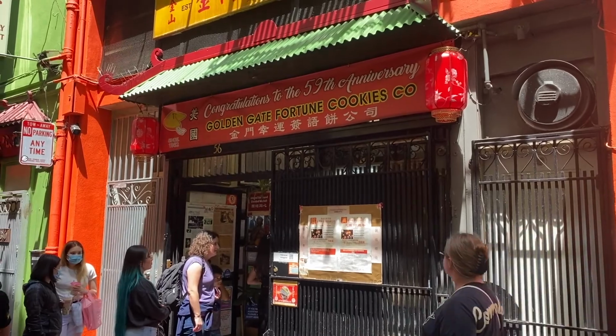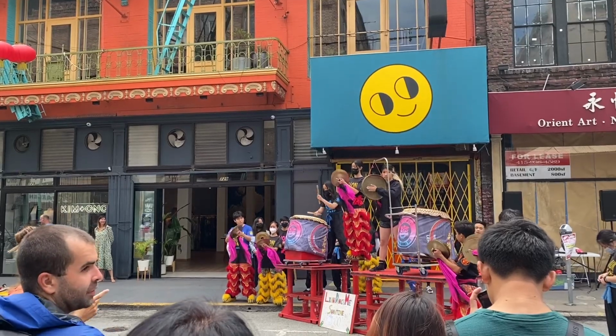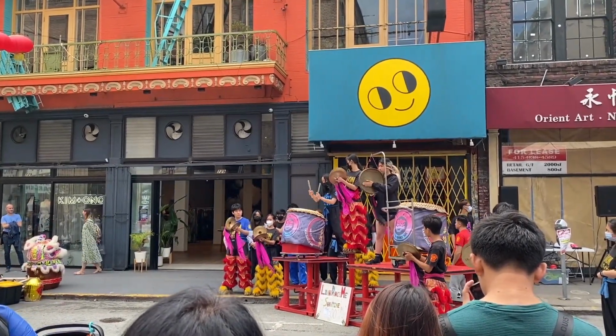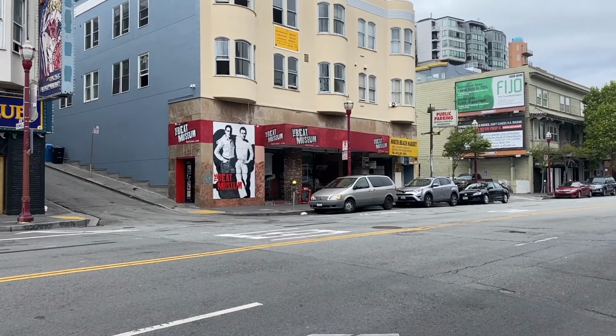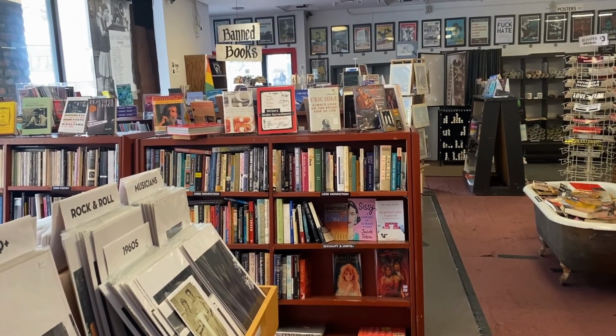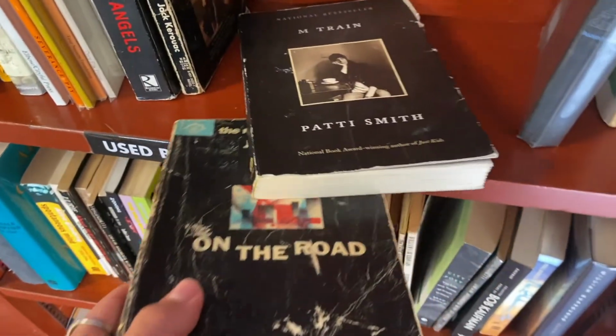So after that, we went to Chinatown and went to this fortune cookie place, which I really don't understand my fortune, but there were some performers, they were students, and then went to Little Italy. It's so close to the hotel that we always go there, but I did get these two books, which I'm excited to read, and that's pretty much it.